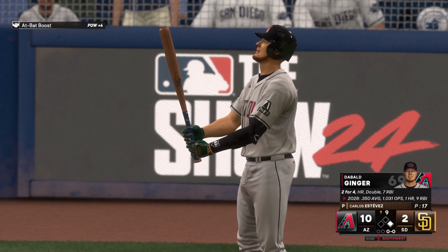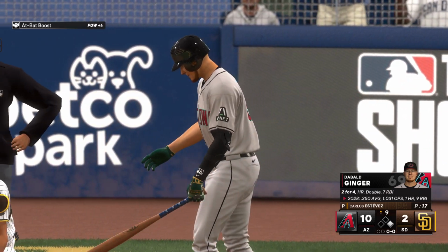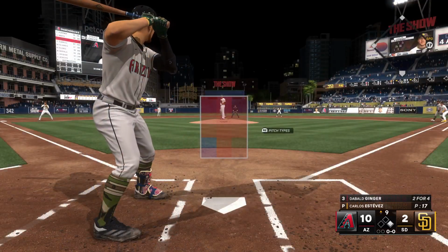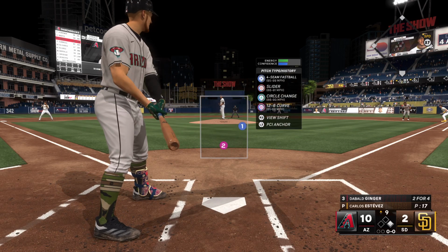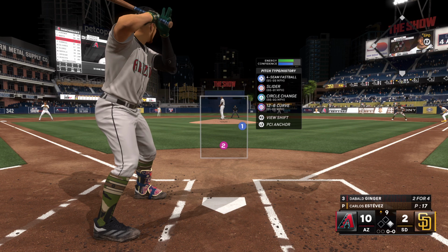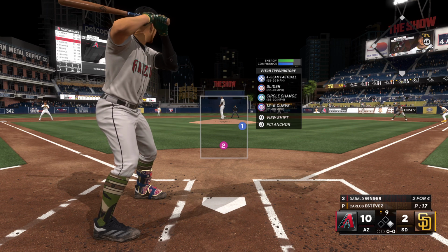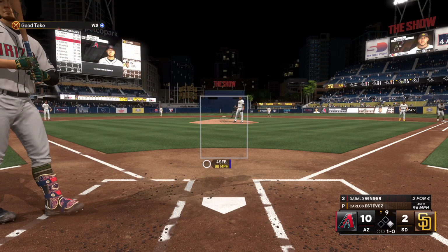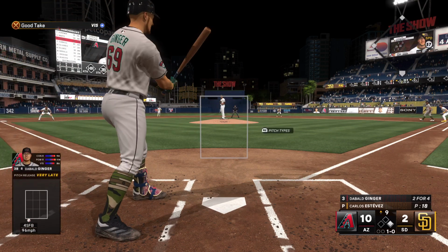We still have a 10-2 lead here in the top of the 9th as I'm back up to the plate. And Carlos Estevez is now on the mound for the Padres out of the bullpen. He hits 99 on his 4-seamer, 91 on the slider, 90 on the circle change, 86 on the 12-6 curve. Runner on first and nobody out. First pitch of the at-bat is below the knees on the inner third, taken for a ball.